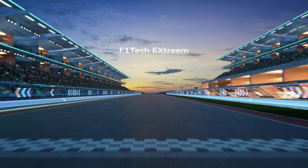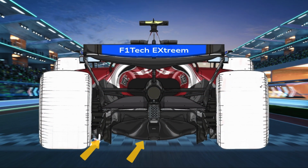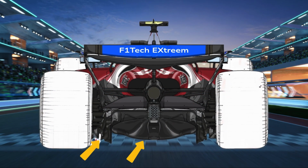Problem 1. The SF-25 has to run extremely low, especially at the rear, to make its floor and diffuser work properly. That's where most of their downforce comes from. If the car isn't low enough, the entire aerodynamic platform collapses. Problem 2. A serious lack of rear grip, both mechanical and aerodynamic. Now, this sounds familiar because it's the same issue Ferrari faced back in 2022.